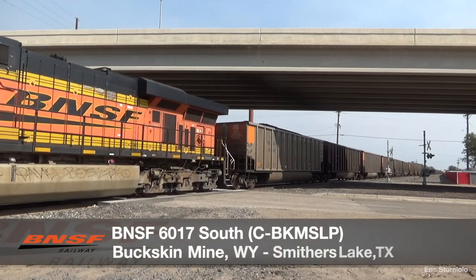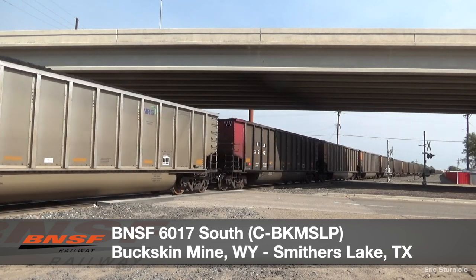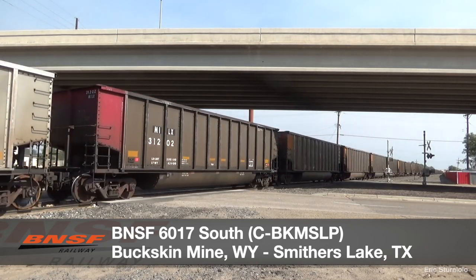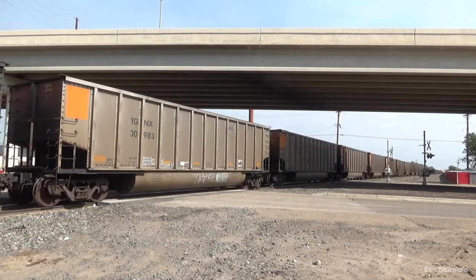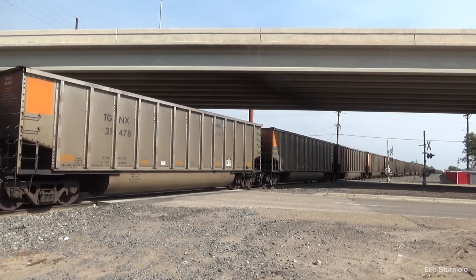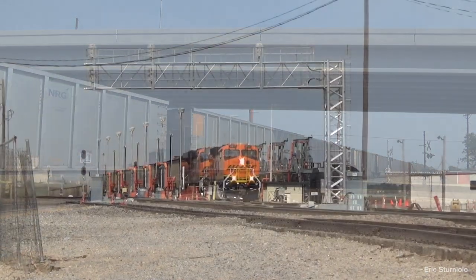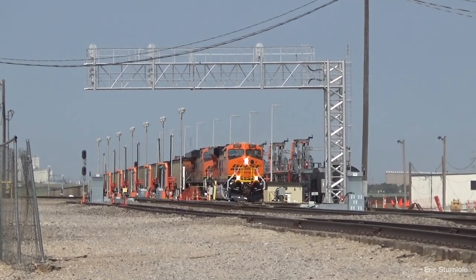BNSF 6017, an ES44AC built in 2006, was one of many other engines that was selected to be repainted into a special paint scheme. This was to commemorate the merger of the Burlington Northern and Atchison, Topeka, and Santa Fe Railways in September of 1995, 25 years ago to this date.